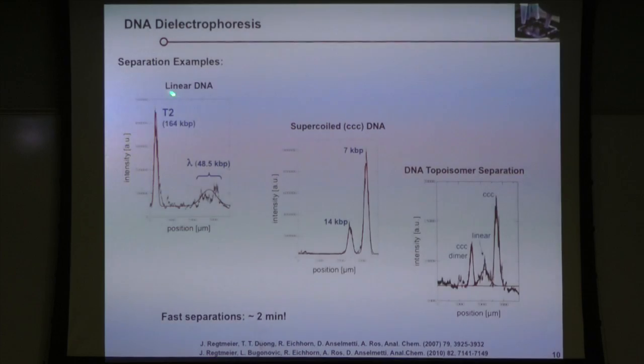This is an example for T2 DNA from lambda DNA, so 164 kilobase pairs from 50. This is an example for supercoiled DNA. This is a typical dimer separation, a 7 kilobase pair supercoiled DNA versus a 14 kilobase pair dimer. And then we also figured out that we can do topoisomer separation.